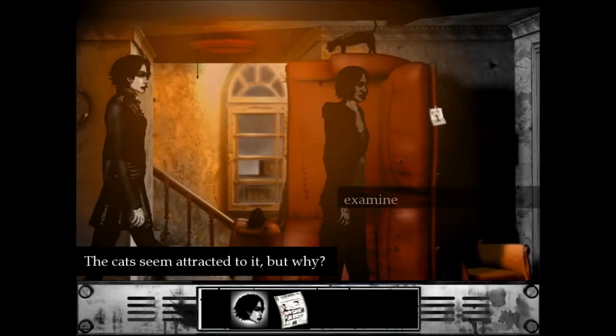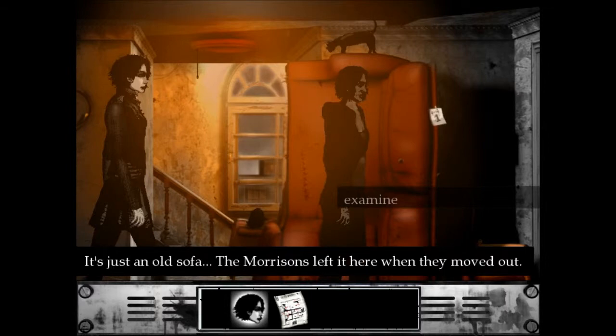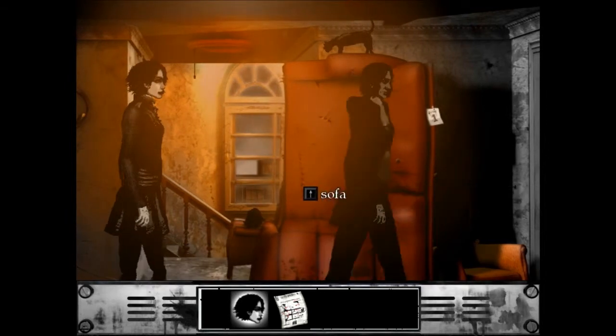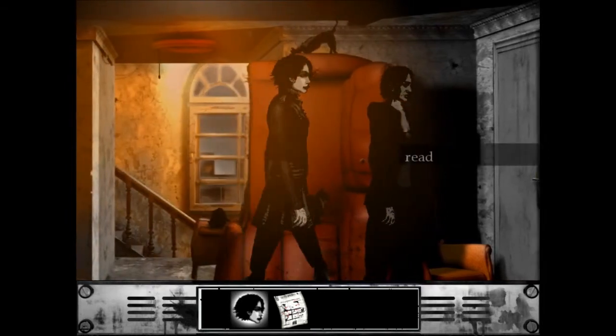Sofa. The cats seem attracted to it, but why? It's just an old sofa. The Morrisons left it here when they moved out. There are some stitches on it, and they look fresh. Has it been mended recently? Interesting.